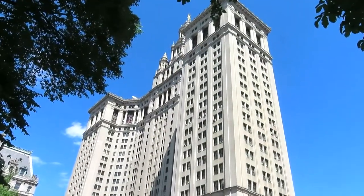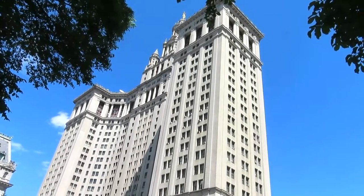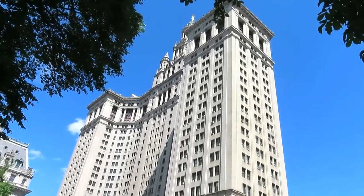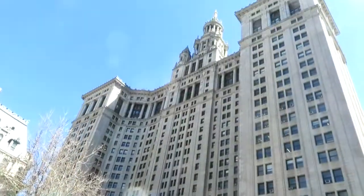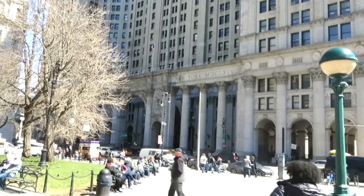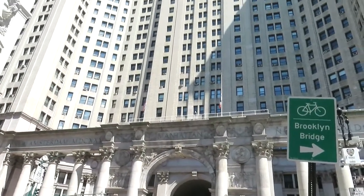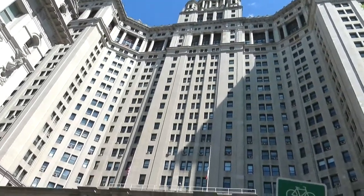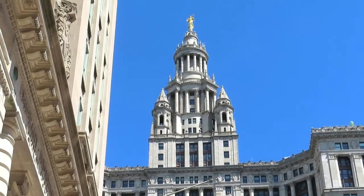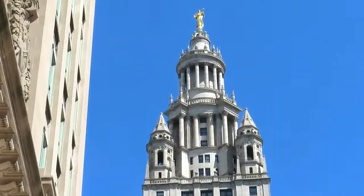Well, this is the Municipal Building, completed in 1914. City government agencies are housed here. And you've got the public advocate, the Manhattan Borough President, and the Marriage Bureau. Another view of the Municipal Building. Sitting atop the Municipal Building is the Statue of Civic Fame, representing the glory of the city of New York. I believe it's the third largest statue in the city.